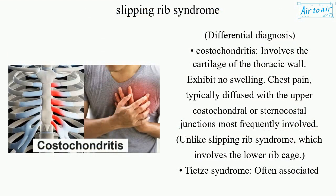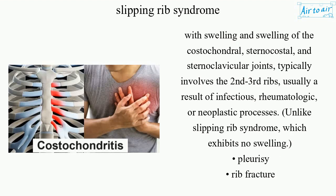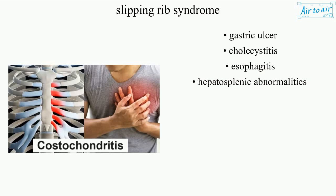Differential diagnosis. Costochondritis involves the cartilage of the thoracic wall. It exhibits no swelling. Chest pain is typically diffuse, with the upper costochondral or sternocostal junctions most frequently involved. Unlike slipping rib syndrome, which involves the lower rib cage, Tietze syndrome is often associated with swelling of the costochondral, sternocostal, and sternoclavicular joints, typically involves the 2nd to 3rd ribs, and is usually a result of infectious, rheumatologic, or neoplastic processes. Others include pleurisy, rib fracture, gastric ulcer, cholecystitis, esophagitis, and hepatosplenic abnormalities.